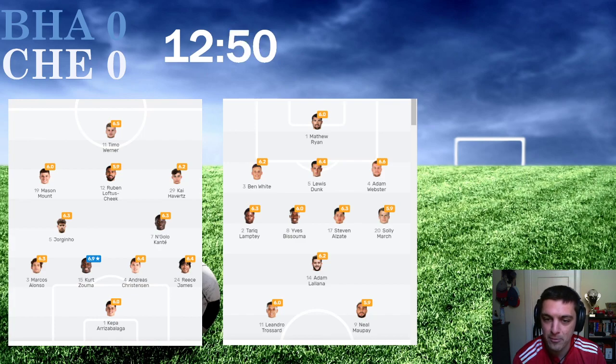Once again, Brighton in a pretty good defensive shape right now. All 11 players mostly behind the ball. Here's a good entry pass from James. Will find its way to Loftus-Cheek. Now James crossing from the right. It's picked off by Dunk. Webster will collect it and find March. March looks upfield for Mopé, but good read by Jorginho. He's able to deflect that one, and it will find its way to N'Golo Kanté. Chelsea starting again from the back.